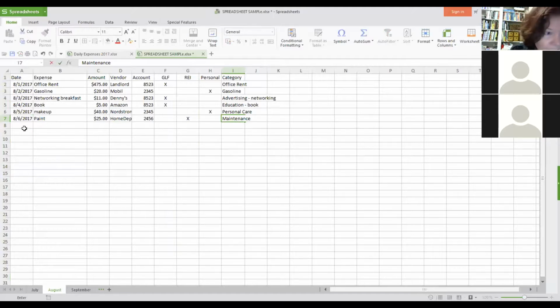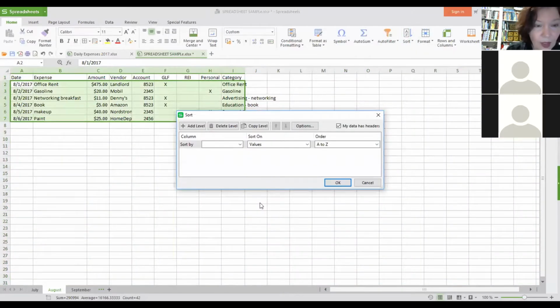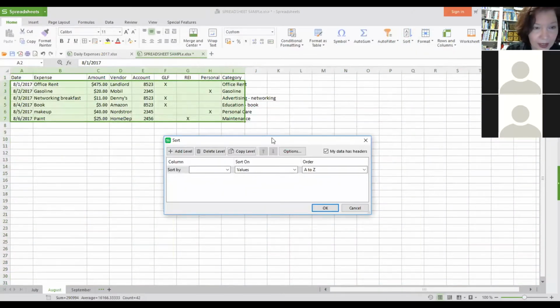So now what I'm going to do is I'm going to sort all of this. So in order to sort this, I'm going to click on this corner thing here, and it selects all of it. And then I'm going to go up to the sort button here, and I'm going to do a custom sort. Click on, yeah, my data has headers. Make sure to click in that little box.